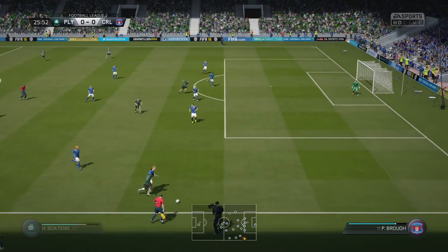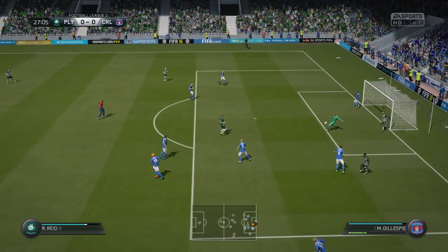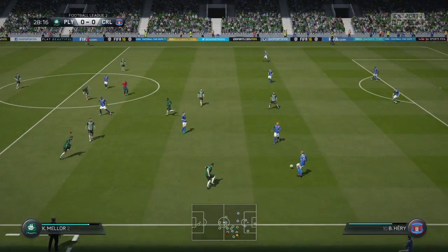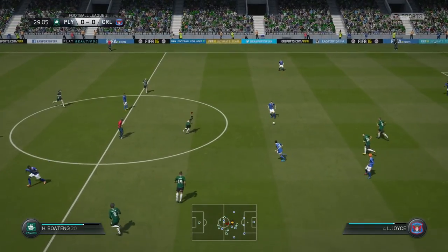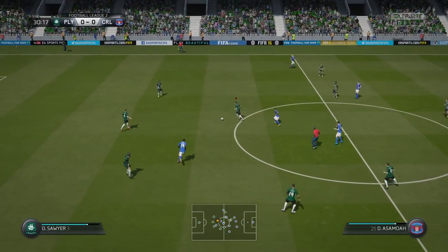Boateng. It's a decent cross, and he claims the cross. It was, well, nothing's ever straightforward for goalkeepers, but he's not been challenged. A couple of teammates who are clearly on the same wavelength.